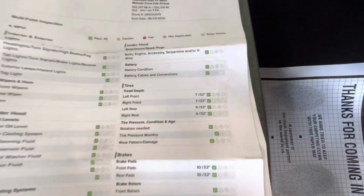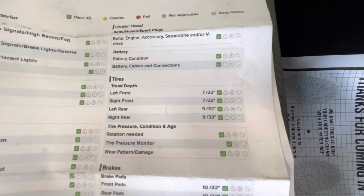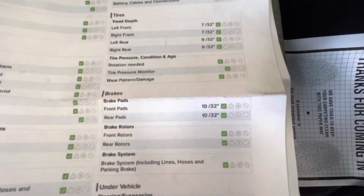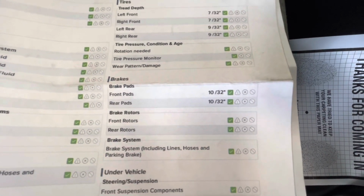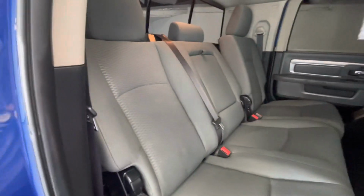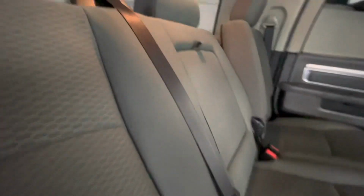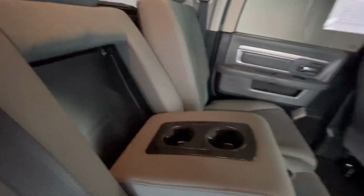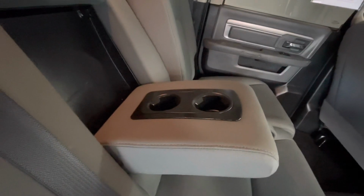Now, on this specific Ram, your tire depths for the left and right front will be 7/32, with the left and right rear being 9/32, and then both your brakes will also be 10/32. Here in the back seat now, that beautiful gray cloth interior will stay the same. The only other thing to be noted back here is that in between both the seats, you will have a pull-down middle console with two cup holders.